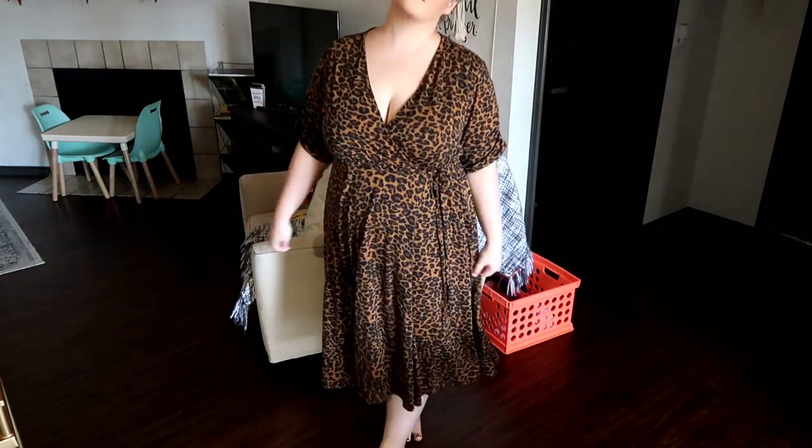You can put a cardigan or a little jacket over it with some booties. I love it. Now, this is in a 1X, and I think it fits pretty true to size. I will say that it may fit even a little bit bigger. It is not a true wrap dress. It is a faux wrap dress, but it does include the actual string to tie it, and I tied it super tight to give me a bit of a waist.